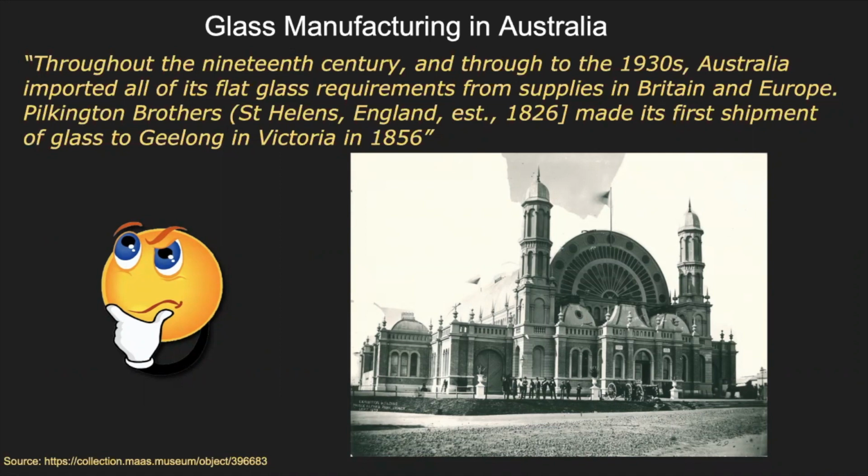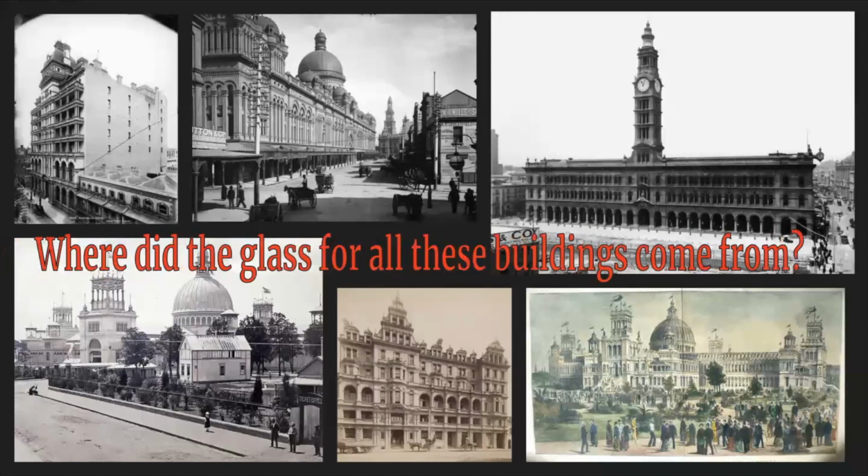1856. So I'm not sure, Jojo, where the glass they say is from the first government house actually came from. Maybe they had a secret stash of window glass on the first fleet. But we can see from public record that officially the first import didn't happen until 1856, which is 68 years after the first fleet arrived. Okay. Wow, that's an incredible find, huh?